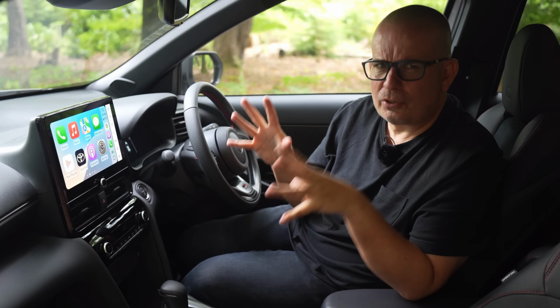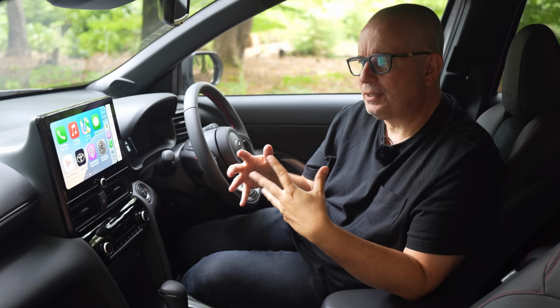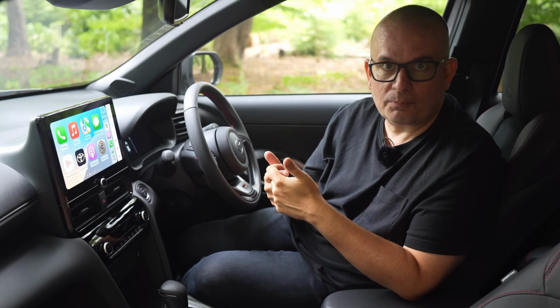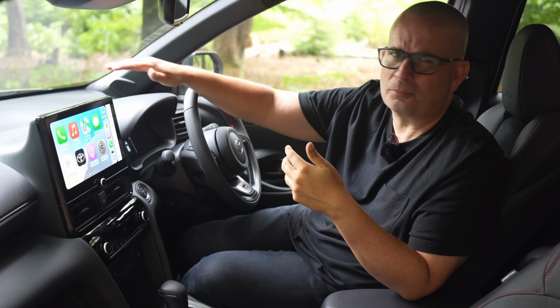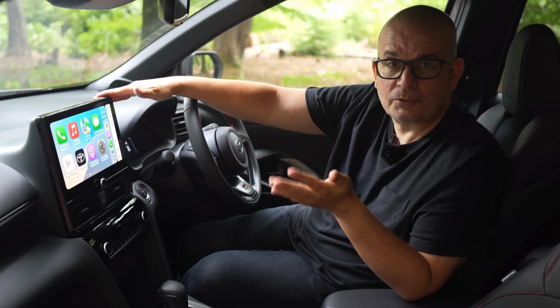I think in terms of an all-round interior experience, it delivers in pretty much all the areas that you need, but it just doesn't provide a wow in any way. I think the one possible wow here is that screen, because it does look great. It's a massive upgrade from what came before, which looked like it was from a different era. But aside from that, I think it's very much function over form.